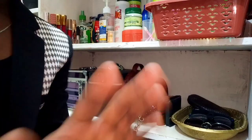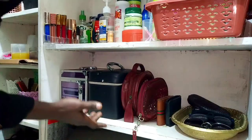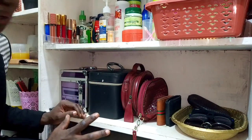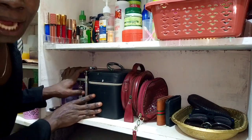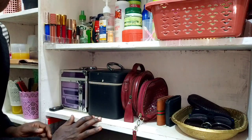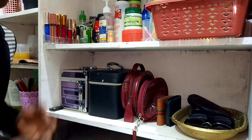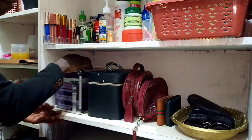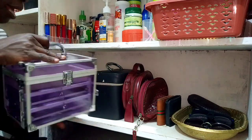So, okay you guys, the next storage space is one of my absolute favorites. I just have some of my makeup bags going on over here. If you don't know, I'm also a makeup artist and I occasionally move out to do people's makeup. So I have some of my makeup bags over here.